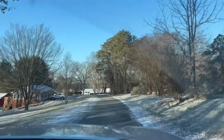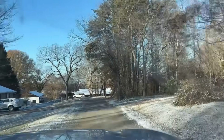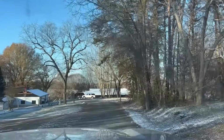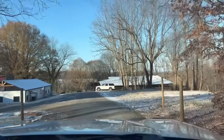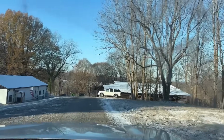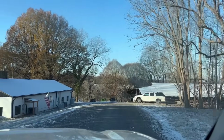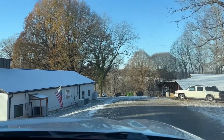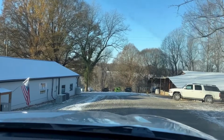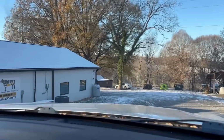I hadn't been to them since they moved. I don't know if you ought to pull down in there. I don't either. You see an office door? Maybe up there on the front of the building. Maybe.